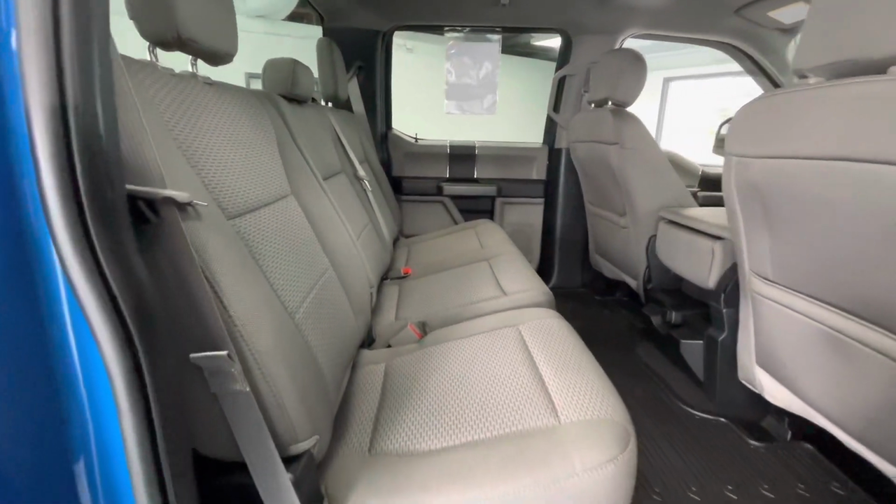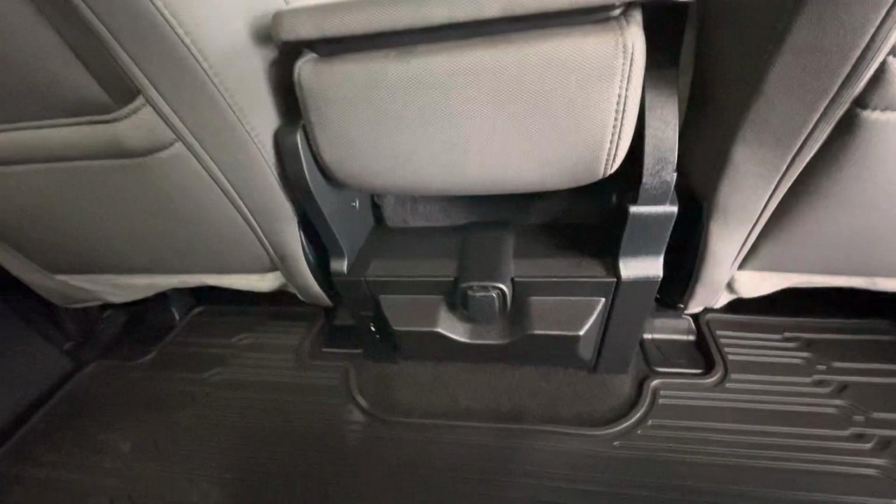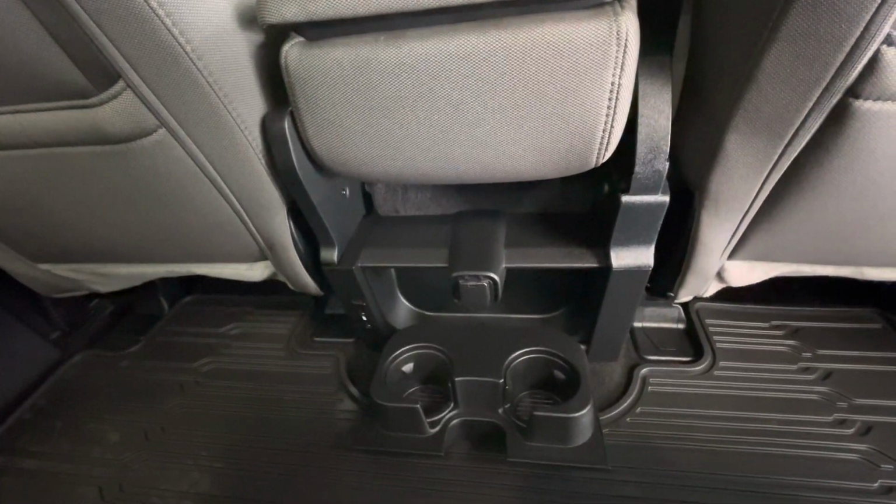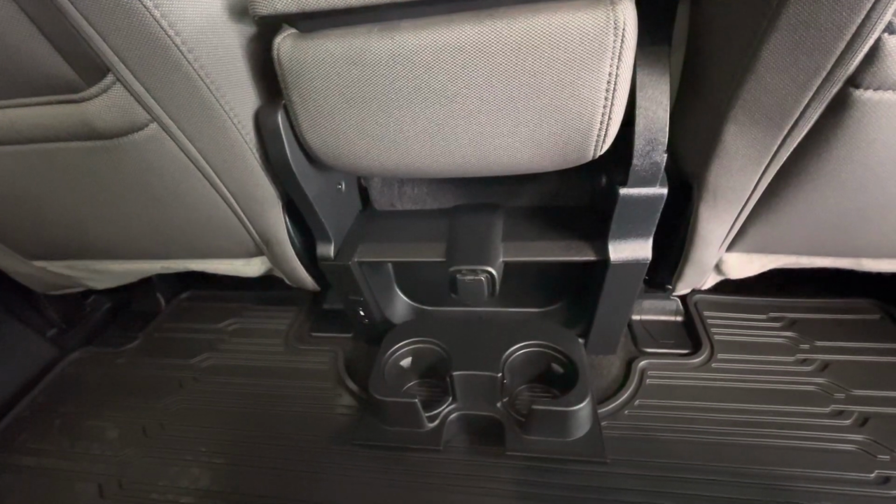In the back seat, that premium gray cloth interior will stay the same. Not to mention on the back of the center console, you will have a 12-volt plug-in, as well as a flip-down cup holder. And you will also have 2 USB plug-ins.